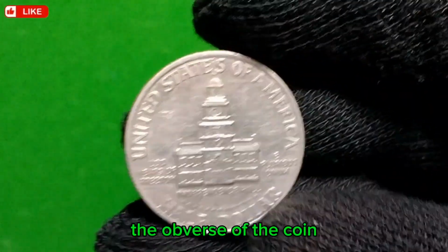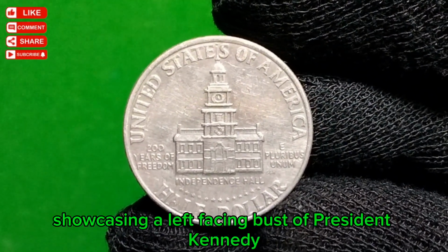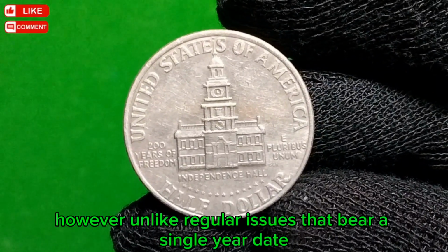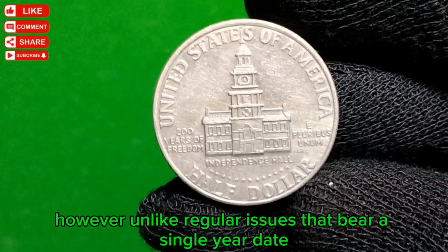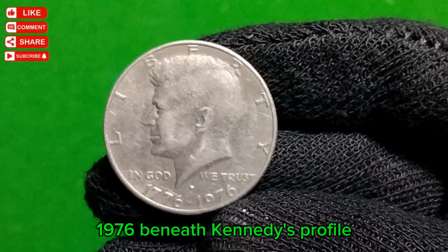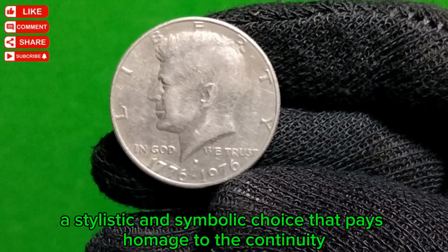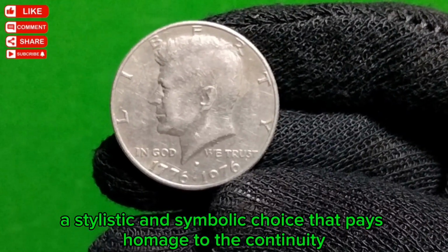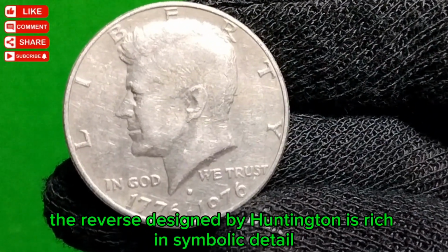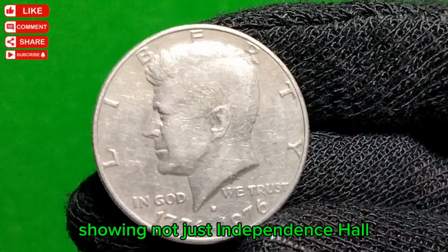The obverse of the coin remains largely the same as the standard Kennedy half-dollar, showcasing a left-facing bust of President Kennedy sculpted by Gilroy Roberts. However, unlike regular issues that bear a single-year date, the bicentennial edition displays 1776-1976 beneath Kennedy's profile, a stylistic and symbolic choice that pays homage to the continuity and endurance of the American experiment over 2 centuries.